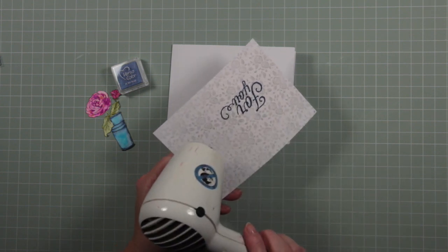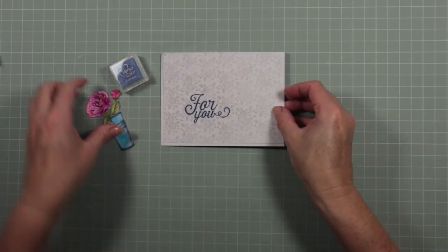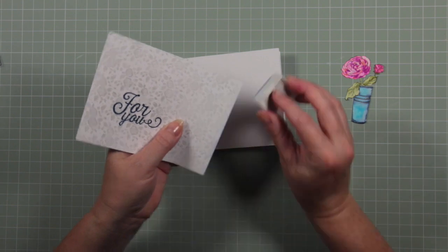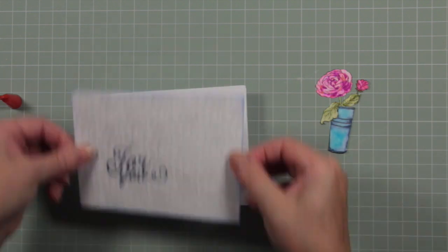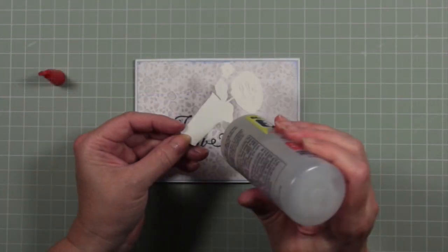Once that's cooled down enough for me to touch the card easily, I'm going to use a Versacolour called Atlantic, which is a lovely soft blue, to go around the outside edges. I'm using 3-in-1 glue on the reverse of my design to secure that onto my white side folding base card.